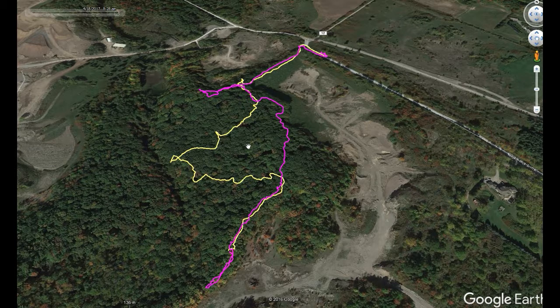At the top right would be off the screen. The top left would be Crawford Lake. Right here in the middle is the gravel pit area, Sherman Aggregates, I guess they're called.